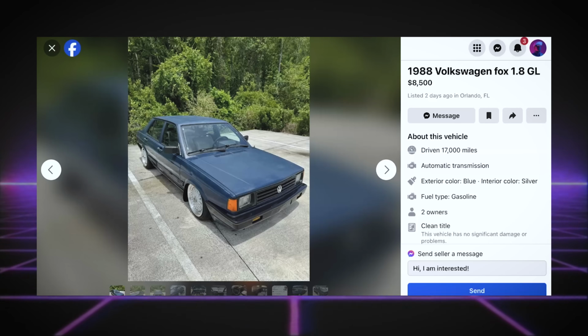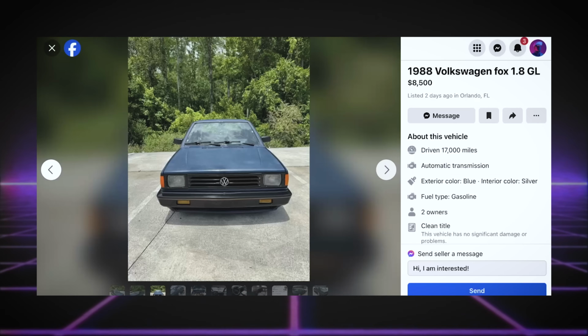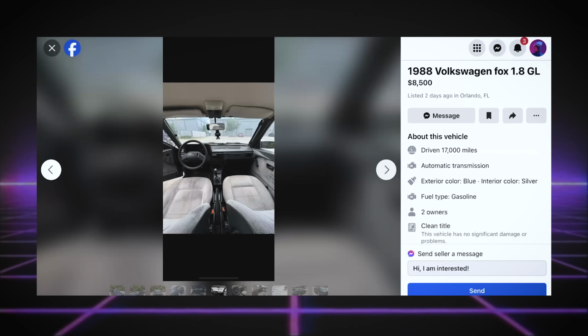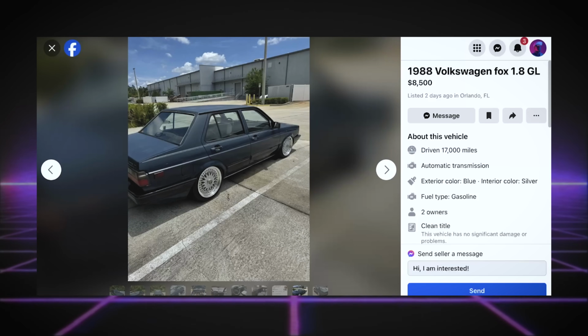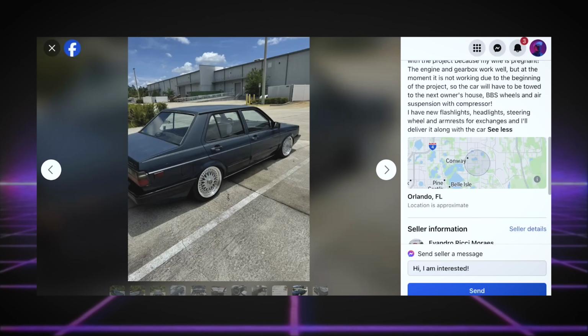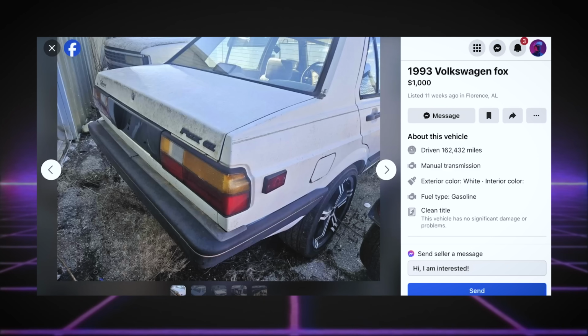Here's one in Florida. Got some pretty fancy aftermarket wheels on it. $8,500 for this thing. That's a lot, but it looks like it's in pretty good shape. Really, only 17,000 miles, is that for sure? Is that real? I don't know if I buy that. Anyway, here's one for $1,000.